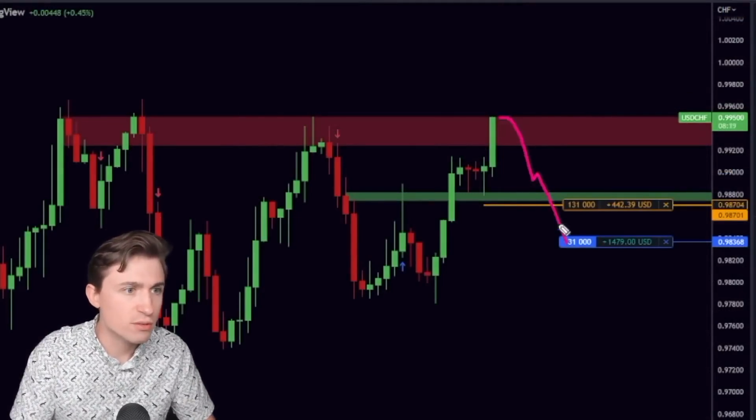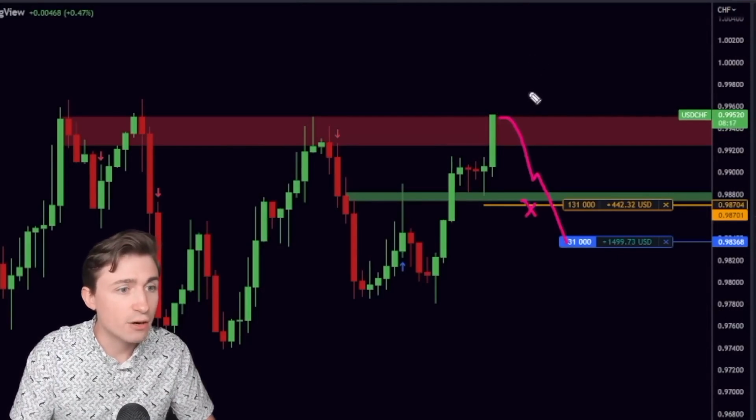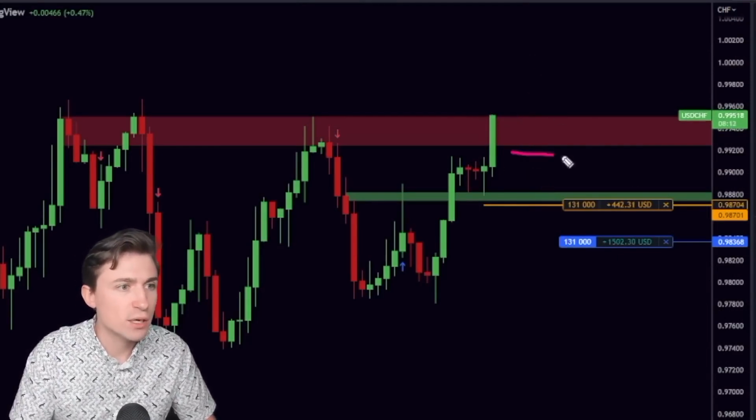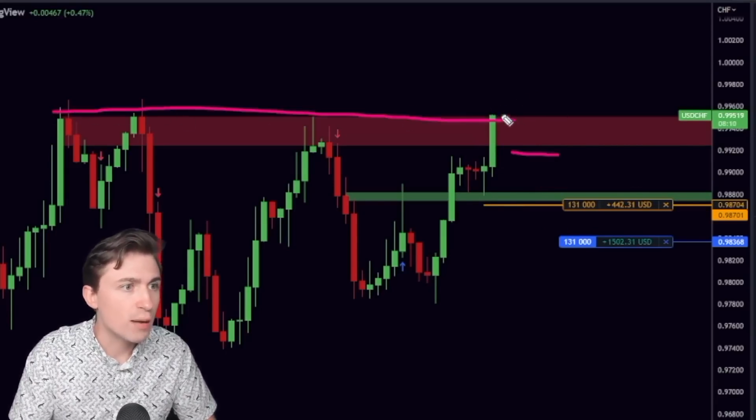If this thing breaks through support, we're out. And if this thing breaks higher, as it seems to want to try to do, then we'll look to trail stops behind this market structure upon a close above the recent high.